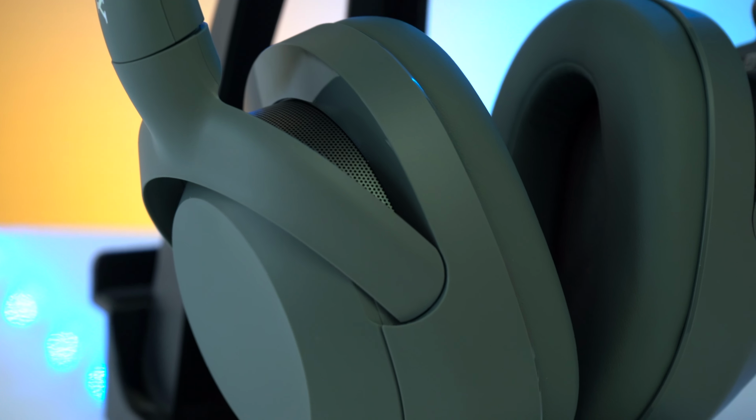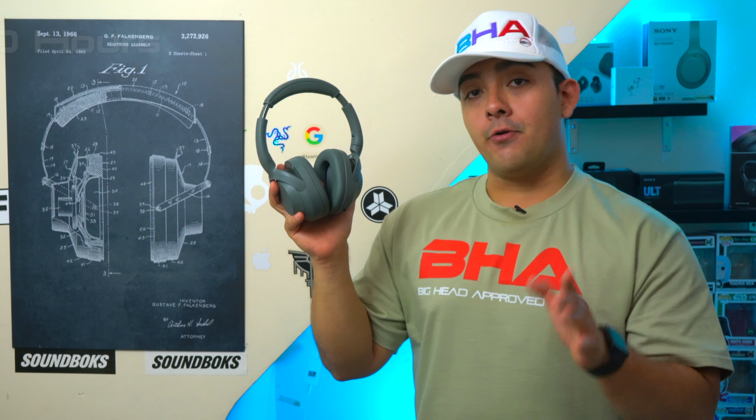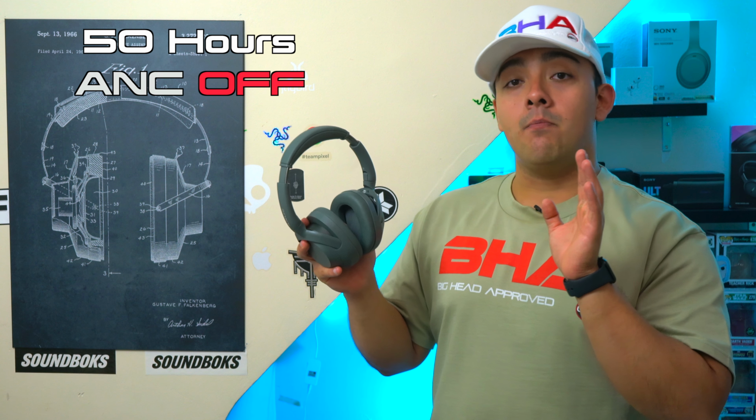But when it comes to battery life, the ULT have an advertised battery life of 30 hours with their ANC turned on, and they can go for as long as 50 hours with their ANC turned off. Not bad at all, and this is a little above average.